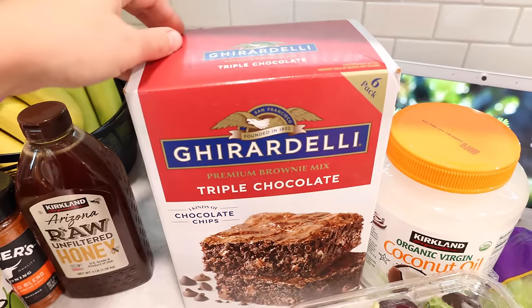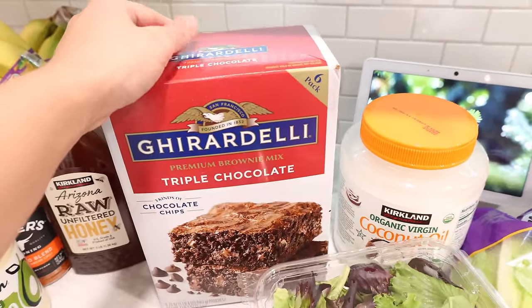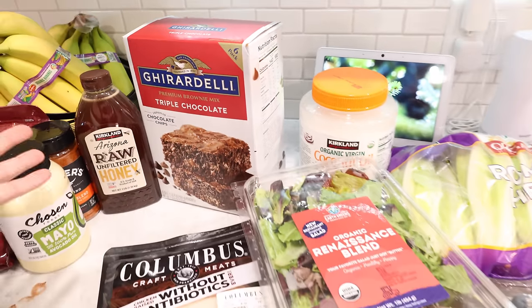Kyle wants brownies for his birthday, so I just went ahead and got this 6-pack because I have to make 2 pans of brownies this weekend, and then the other 4 I'll just keep in the pantry for if we have any other parties this summer.